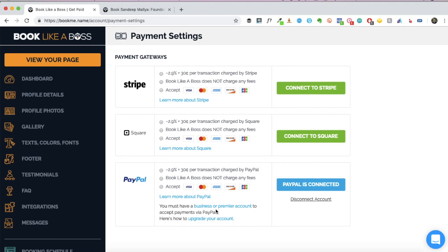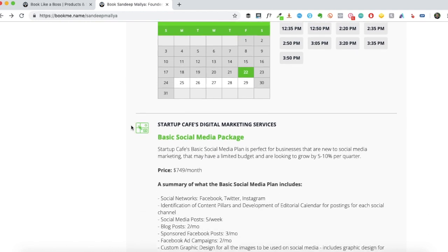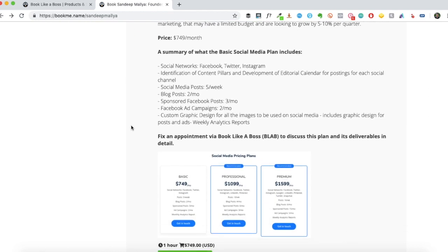But if you're offering a digital product like an ebook and you would like to market your ebook through Book Like a Boss, connect your PayPal account to Book Like a Boss and start collecting payment from there. So this is a nice little feature if you're offering digital products or if you're collecting advance payments on physical products as well. So now we move on to products and services. Now all the services that are featured here, I've not enabled online payment for any of them.